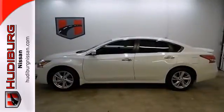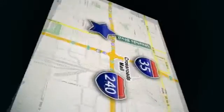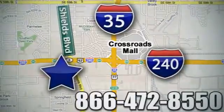Don't waste any more time. This stylish Altima could be in your driveway today. Call or stop in today. We're conveniently located one block west of I-35 on I-240 in Shields in Oklahoma City.